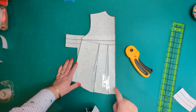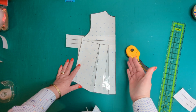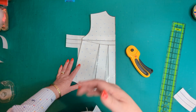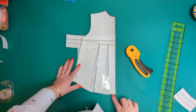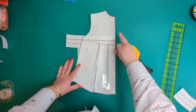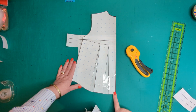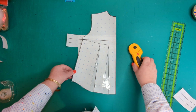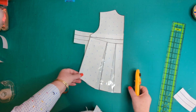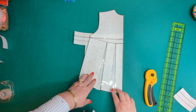And the reason for that is because this piece of fabric here will work its way over the tummy. So this will then sit where it needs to be. So the only change you've effectively made to this line is you've increased it by an inch, but you don't need to take that inch off anywhere else. So it's just perfect as it is.